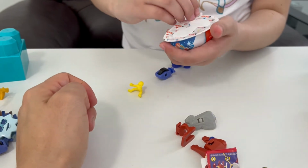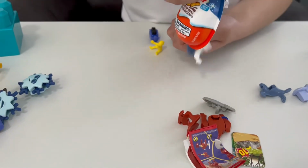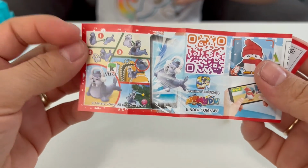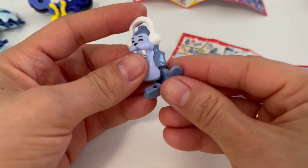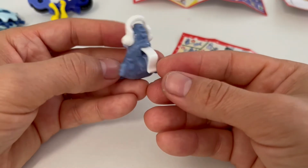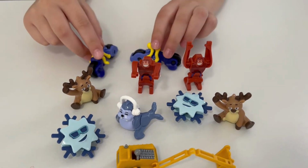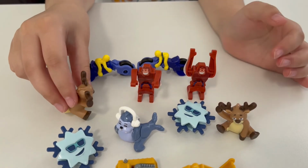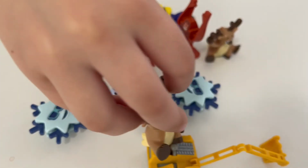That one is so hard. Ooh, we can invent this one. Mm-hmm. It is a seagull. Wow. I've tried.